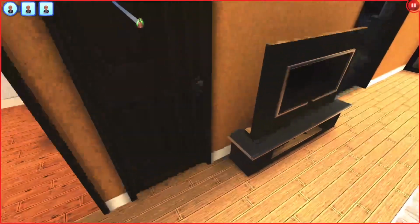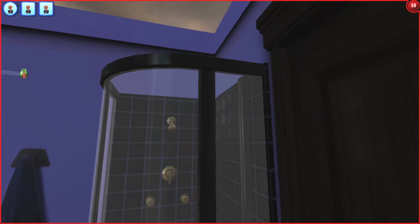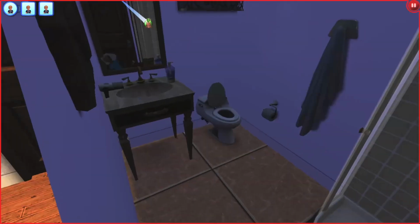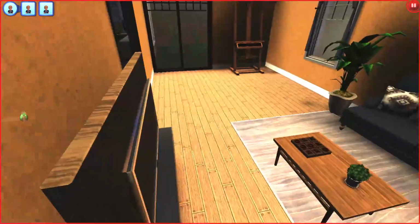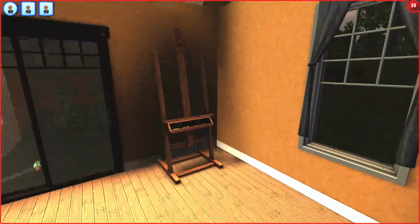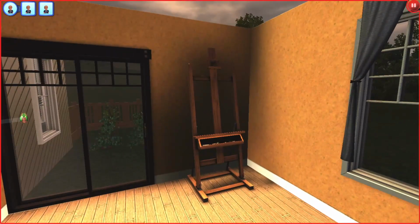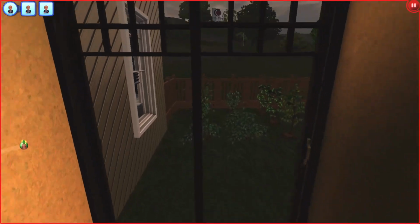And then this right here is the half bathroom. I don't know if I'm going to keep the shower in here or if I'm going to turn it into just a half bathroom, but you guys know that's been there for a while. And then over here, the art easel. Eventually, I will put the spiral staircase here, and then this will be how you get to the second floor. And then again, the little doorway going out.